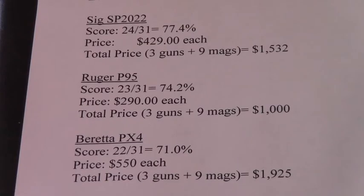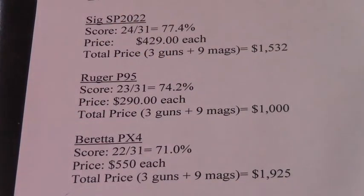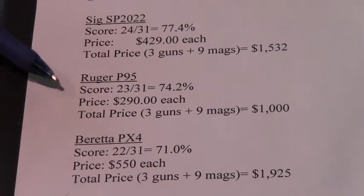So when it came down to it, essentially we eliminated the Beretta because it was the lowest scoring of the 3. And don't get me wrong, Beretta fans, I think the Beretta is a terrific gun. But of these 3, it scored the lowest and cost the most. So that was easy enough to eliminate from contention. So that left us the SIG SP 2022 and the Ruger P95.